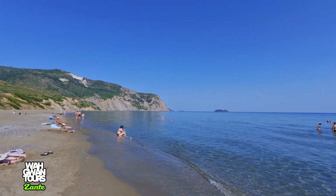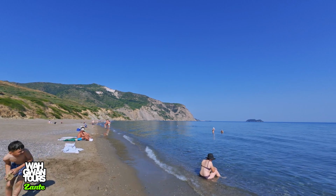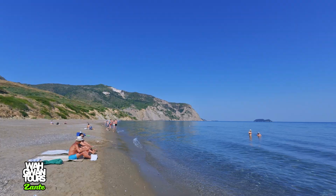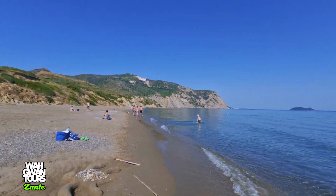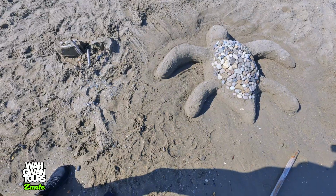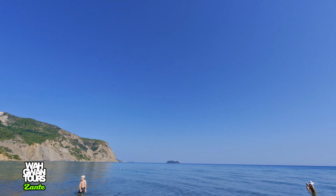Just like the vibe there. Really, really pretty, a little bit more secluded. A little bit smaller as well, so it's not as long as Kalamaki. You haven't got as much choice in terms of bars and restaurants on your doorstep, but it's a lot quieter and peaceful. And sometimes that's all I need. Oh, someone's done a bit of cool art there. Try not to wreck that.